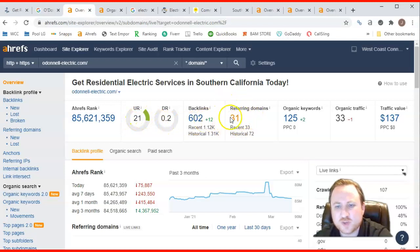Referring domains is how many sites are linking back to your site, and backlinks are the links that are linking back to your site. Right now you have 31 sites that are sending you 602 links. You're ranking in the top 100 for 125 keywords, and that's giving you 33 clicks per month. As for your traffic value, if I were to pay Google Ads for the same amount of traffic you have, that value would be $137. I would have to pay $137 a month in Google Ads to get the same amount of traffic.